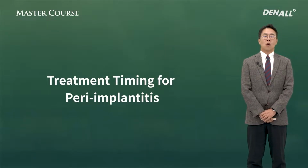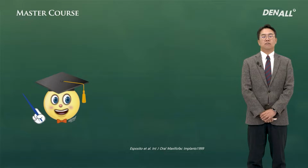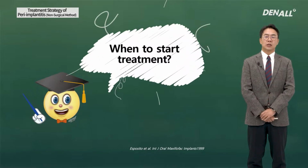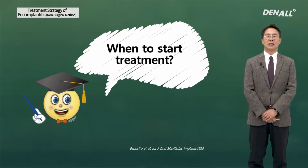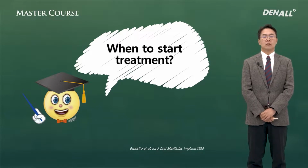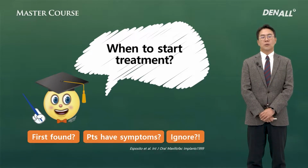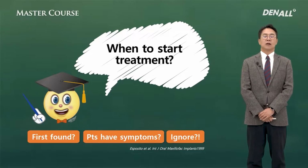First, I'm going to talk about when treatment should be provided. Peri-implantitis. When we find it and notice it, when should we treat it? Have you ever asked that question? Should you provide treatment when it is first found or when patient complains of discomfort? Or you may have just left it untouched because the patient is not experiencing any problems.